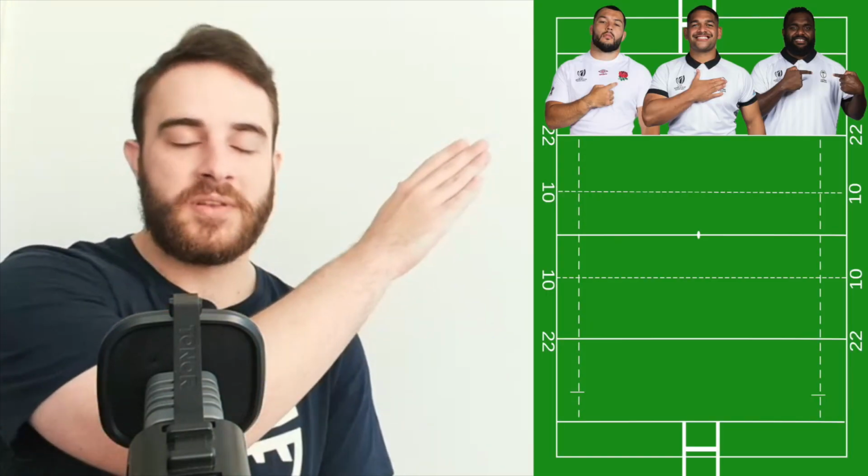So as you can see right here, this is the front row that I've selected for this side. I've gone with the likes of Ellis Genge, number 1, Sam Matavesi at number 2, and Luke Tagi at number 3. Again, I think it's a pretty balanced front row overall there. I've chosen Ellis Genge ahead of Joe Marler from an English standpoint, and Mai in terms of the Fijian standpoint. So I think Ellis Genge beats the two of them in that position.